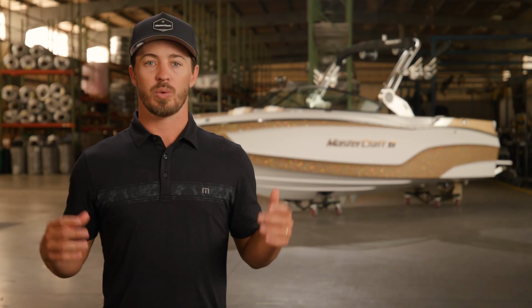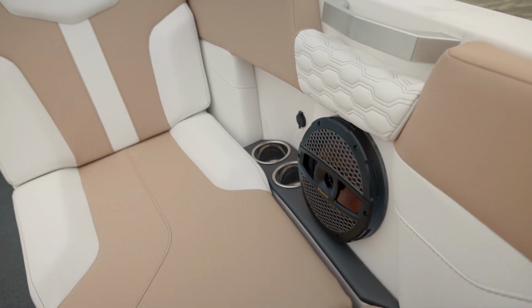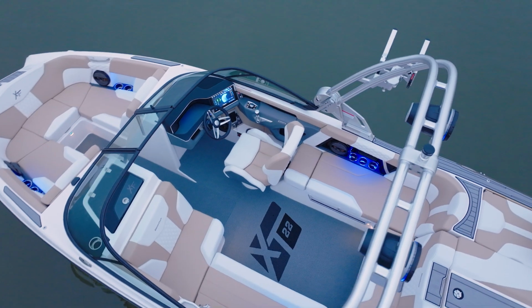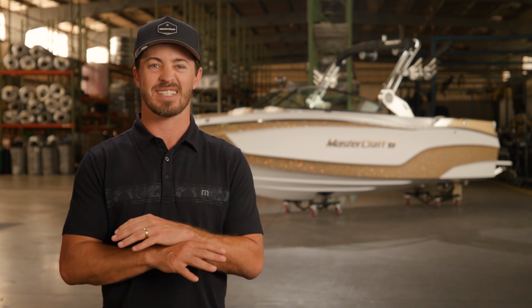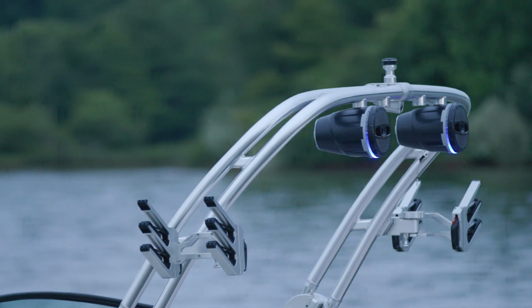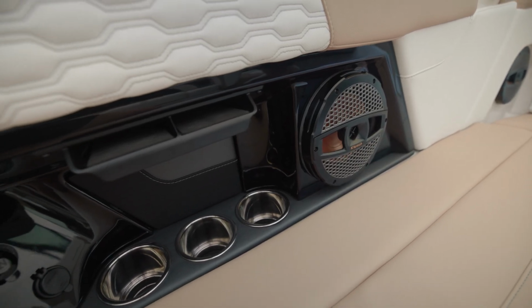Loaded with Klipsch audio, high-quality acoustic entertainment comes standard on the XT22. Our advanced audio package offers 6 interior speakers and a subwoofer spread throughout the boat. Or upgrade to our premium audio package for additional dash speakers and a bonus subwoofer that provides that extra bass. Plus, you can further elevate your audio experience with the addition of up to 4 speakers on your XT22 tower. The XT22 also comes standard with 4 phone holders in the cockpit area that can all be upgraded to provide wireless charging so you can keep the tunes going all day.